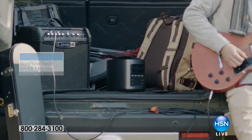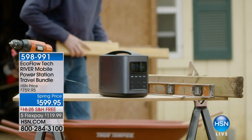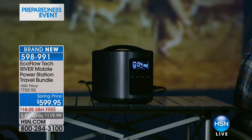This is going to be a big business for us moving forward. We need power to live. We're all trying to be independent and active and stay connected. And unfortunately, Mother Nature would like to shut us all off and take us all off the grid. This really is a phenomenal solution.